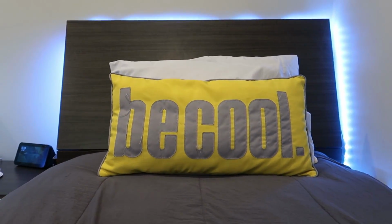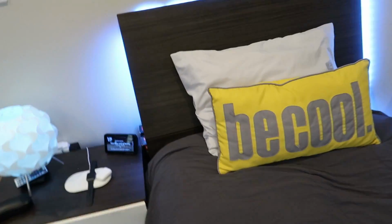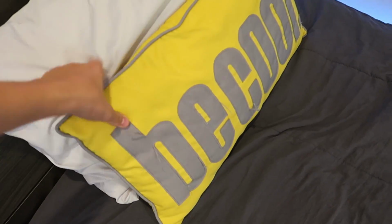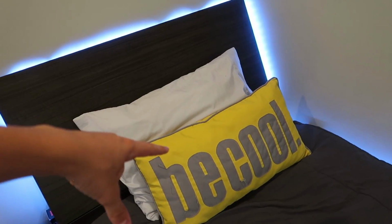Now this bed may be a twin size and I may be almost 6 foot, but you know, it still fits me pretty great. But yeah, my bed just has regular bedding and sheets from Target, pillow cases from Target, and this thing, I don't remember where I found, but I've had this since I moved in this house, so I've had this for a long time.